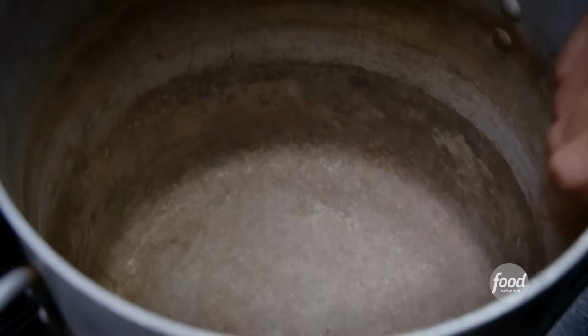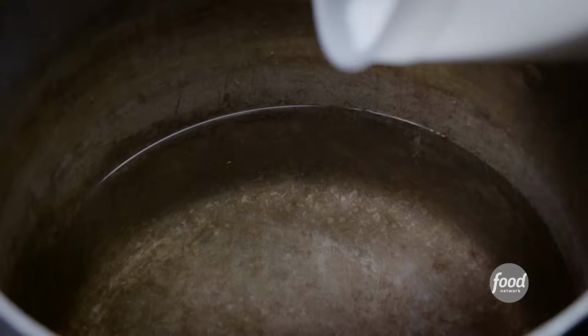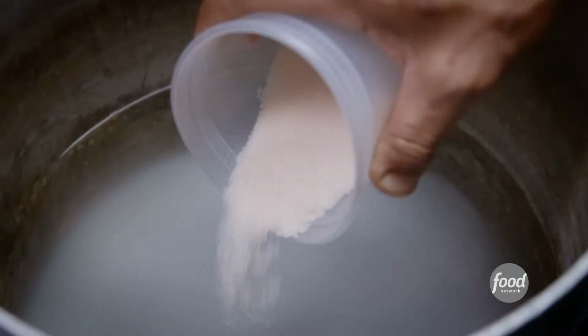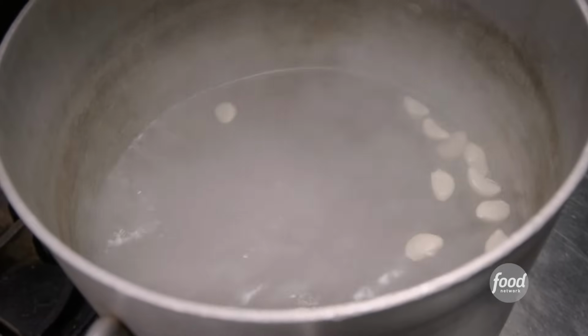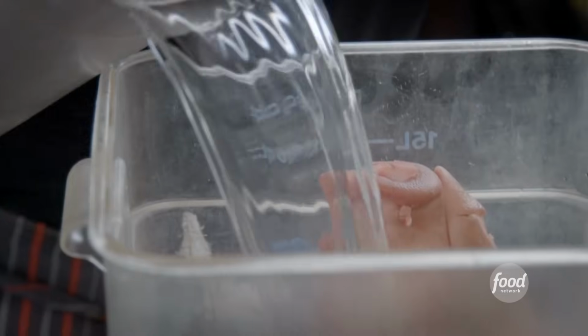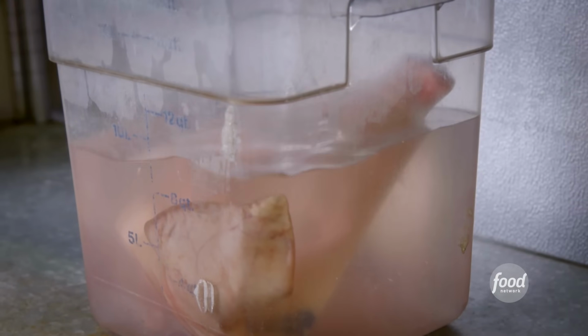All right, we're gonna make a brine. Some water, sugar, salt. A little curing salt. And a little bit of garlic. And then once it comes to a boil, we put it into the walk-in. Cool this down. Take the brine and pour it right on the head. Gotta clean them up there. So he's gonna sit there and brine for a couple days. Then what's next?